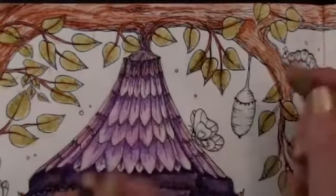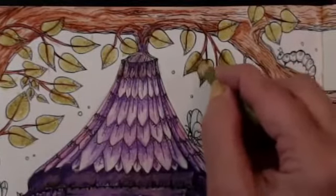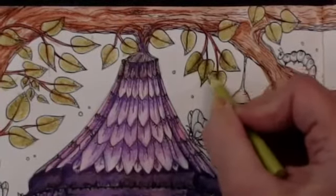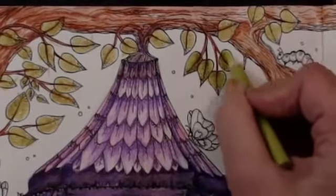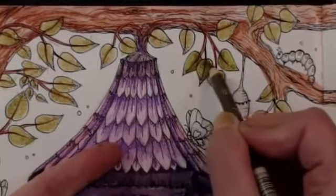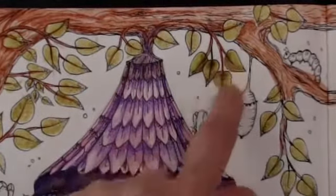I'm going to take the lighter olive and maybe just blend that out a little. And then I'll take the chartreuse or lime color and just blend it all together. And that's what all the leaves are going to look like. Maybe just a little bit more darker olive. Something like that. So we're going to go from these to this.